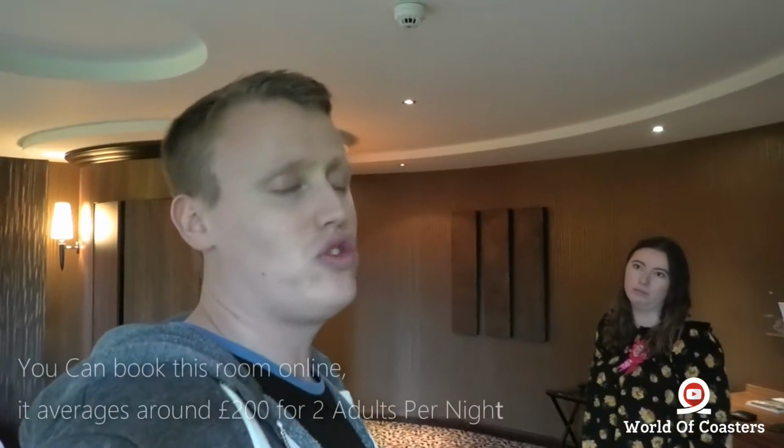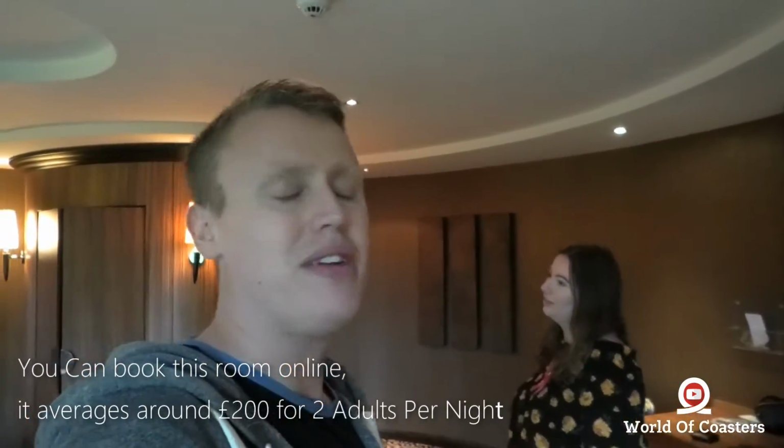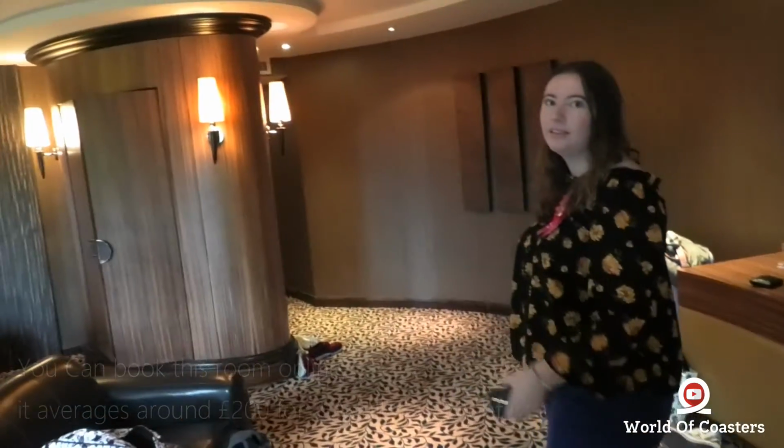Obviously I don't expect this. It's my girlfriend's birthday. Can we have a free room upgrade basically? And I can't imagine they sell this room out too much. We paid for one night here with tickets, £140, and we've got the free ticket to come back, so technically we haven't paid for a ticket. So all we pay for is the family room. This room, as far as I'm aware, you can't book online, you have to call up, so I don't imagine it gets booked out very often, but you're probably talking a good £200-300 a night for this.